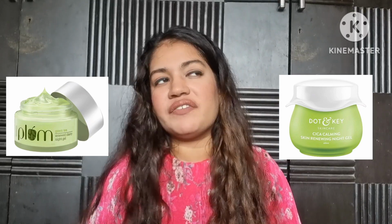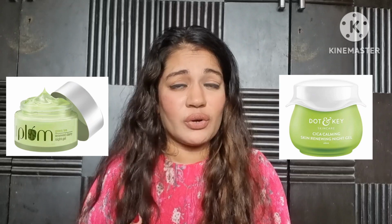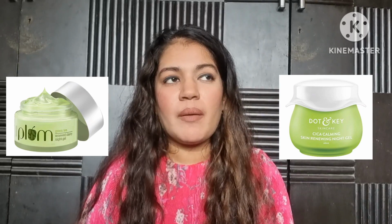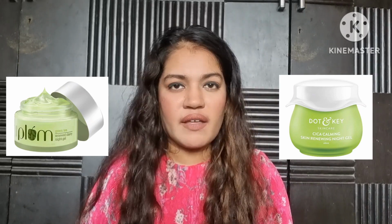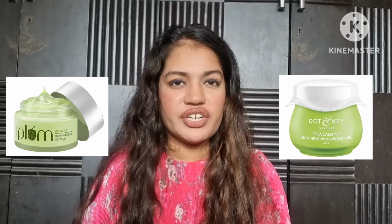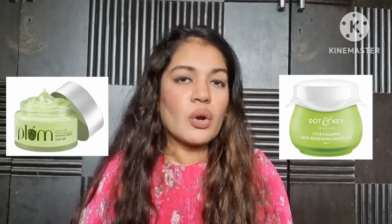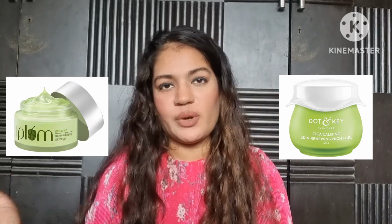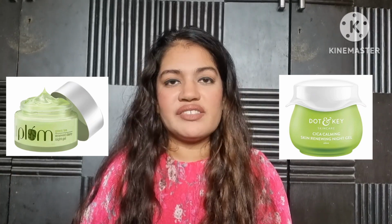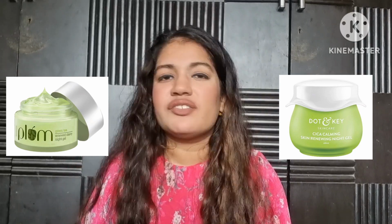So I still feel like both of them are quite similar to each other, and I don't want to say that Dot & Key copied the Plum one, because I don't think that they did. They seem to be quite different, but once you use it, you will start, like I said, noticing some of the similarities. And the Dot & Key one just reminds me of the Plum one, so I just wanted to tell you that in case you have been using the Plum one for years and years, the Dot & Key one is quite similar.